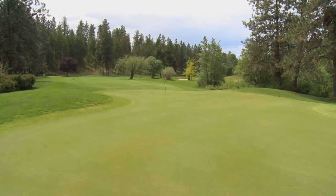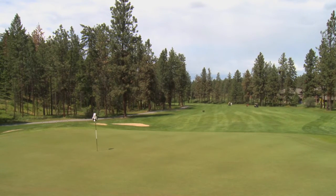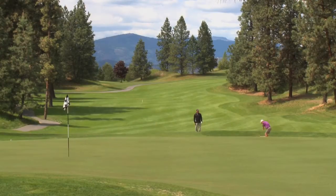There's no tricky shots, and people just enjoy their time spent on this golf course. The course can play long or short depending on the tees you elect to play, but the key to success out here is to play smart.